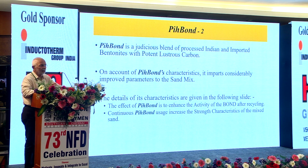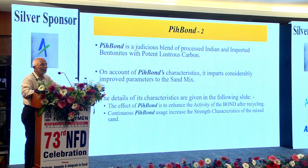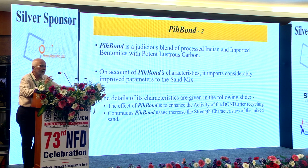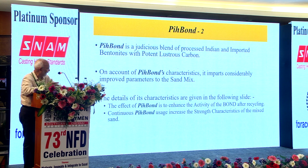PihBond is the same bentonite and lustrous carbon, but it is a judicious mixture of both processed Indian bentonite and imported bentonites, plus a very, very potent lustrous carbon. On account of its characteristics, it is able to impart very high strengths to the sand mix. Now, why these characteristics are imparted is, number one, shown in the next slide.